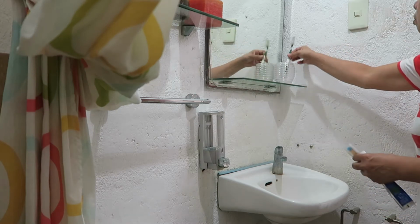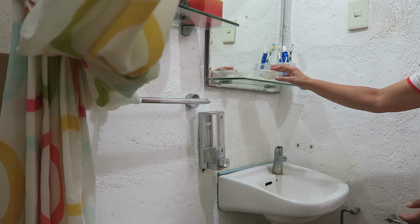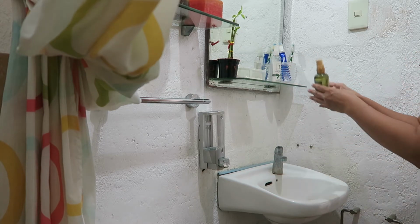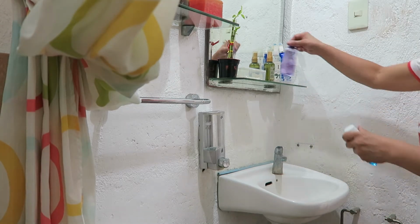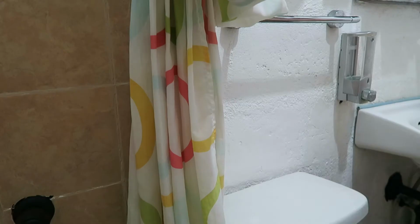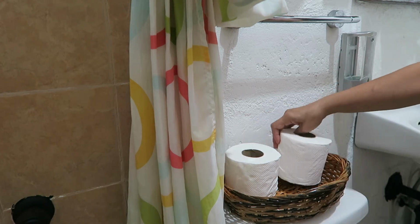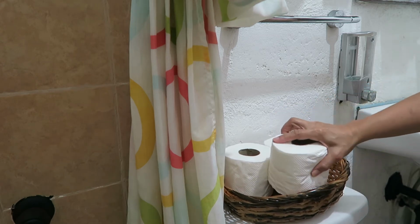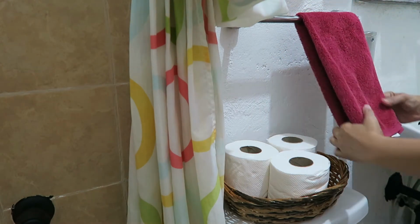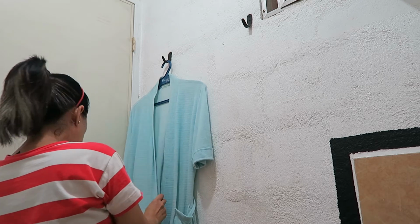Only the basic toiletries are in front of my mirror. This is a plant tea by my sister, so cute. It's nice if everything is coordinated, except my robe. I feel like I am in a hotel.